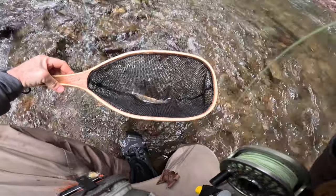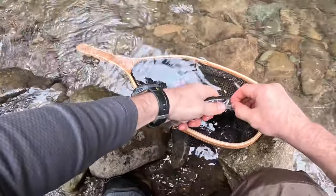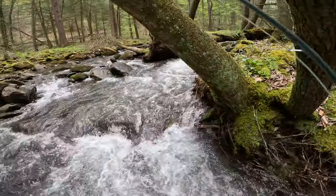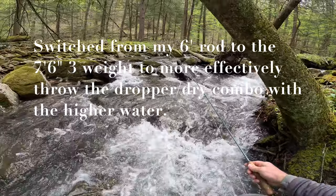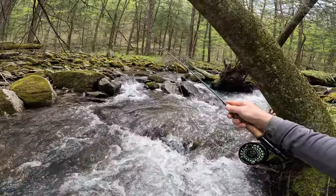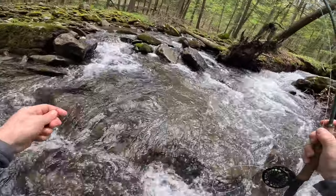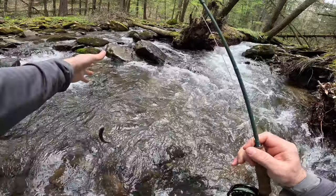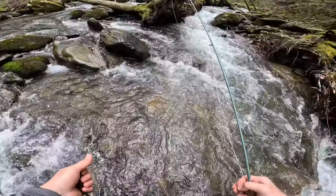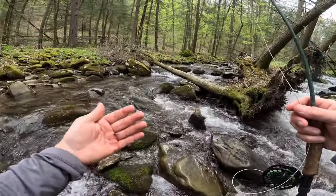First fish of the day. Just after noon and I got my first trout. It took a couple hours, but the little brookies are loving this Gardner bug.